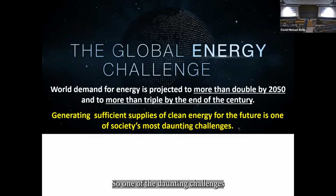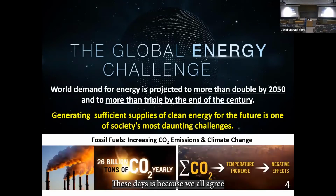So one of the daunting challenges that we face today as a society is to generate a sufficient supply of clean energy. It's not just energy, we're talking about clean energy these days, and that is a key thing we are all striving to contribute to. The reason we're looking at clean energy these days is because we all understand that the guy who has been serving us so well, that everybody is trying to pick on now, is fossil fuel. They continue to serve us, but we know there are challenges with them with regard to environmental concerns. As we burn more fossil fuels, we release a lot of CO2 into the atmosphere, and generally this accumulates to increase temperature, and therefore we see negative consequences.